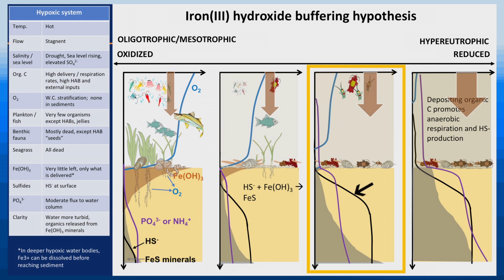You have sulfide that diffuses upwards, and there's virtually no iron buffer there. So your sulfide makes it pretty much all the way to the surface. Your nutrients, on the other hand, do reach the surface, and then they also flux out. So you're really sort of eutrophying. Your sediments are eutrophying the overlying water column.